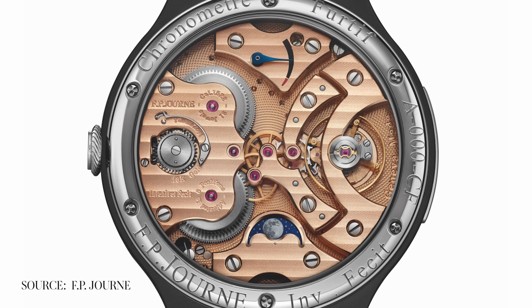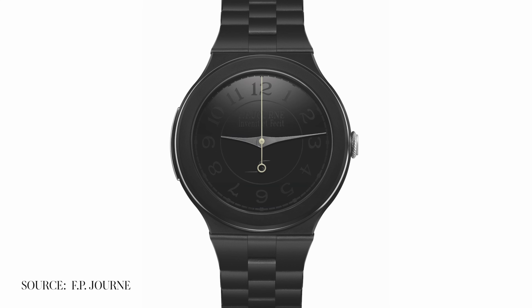I have to say, I'm not a Journe fanboy, and kind of notorious for that in some respects. This is cool. I like this. I like almost everything about this. I love the pop of yellow on the seconds hand. I think that's cool too. I love the ghosted black enamel dial.